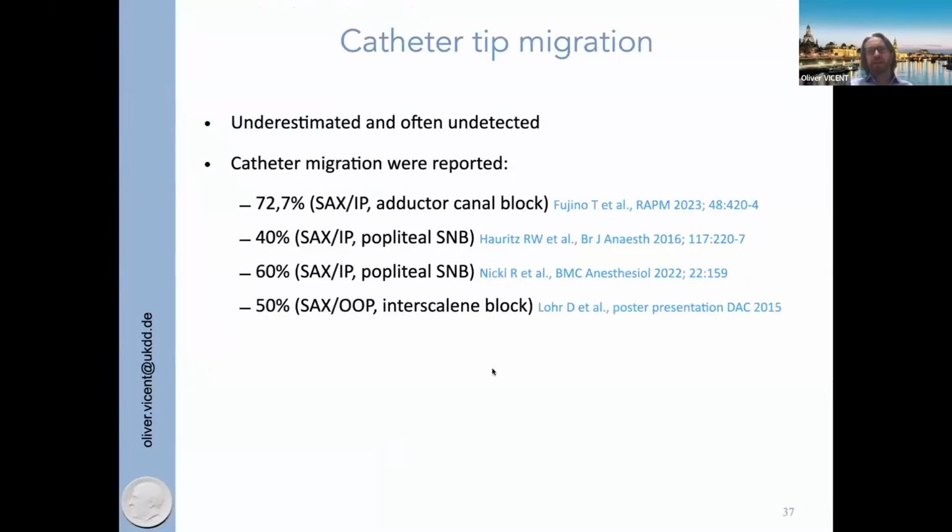In reality, in our patients, catheter tip migration might happen much more often. And I think it's underestimated and often undetected because we saw that only 50% of us verify the catheter location. That means that still a lot of our colleagues don't verify the catheter location, not after the first placement and also not later if we have the suspicion of a catheter tip migration.